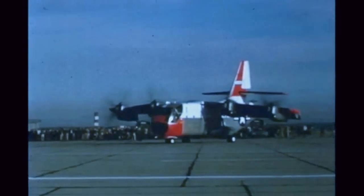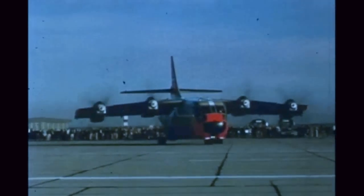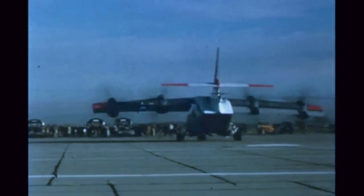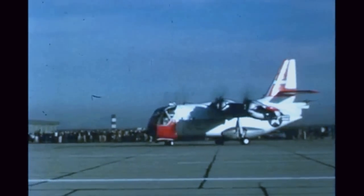Number 5 airplane conducted a maximum performance capability demonstration at the South Base. Gross weight was 33,000 pounds. Free air temperature was 45 degrees Fahrenheit. Pressure altitude was 2,315 feet.